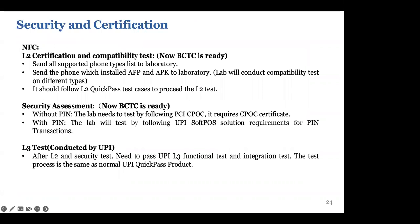Now let's move forward to the next topic, security and certification requirements. This is actually a tricky issue when it comes to mobile POS solution. Now let's begin with the requirements for NFC. First of all, we require the level 2 certification and compatibility testing to be performed. The items to be completed include, but are not limited to, sending a list of all the supported phone types to the lab, and sending the phones which install the app, and the APK of the app, to the lab. And the lab will conduct the compatibility testing on different types based on the phones provided by our members.